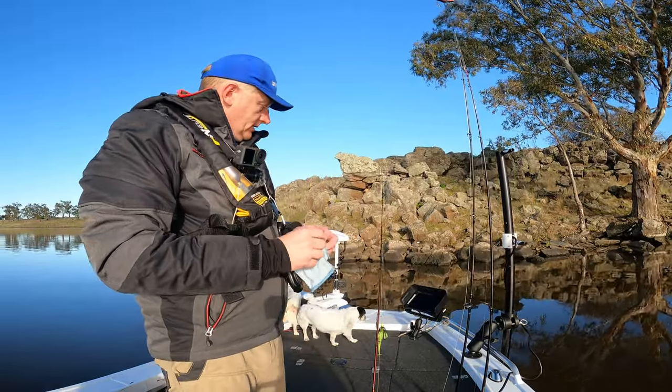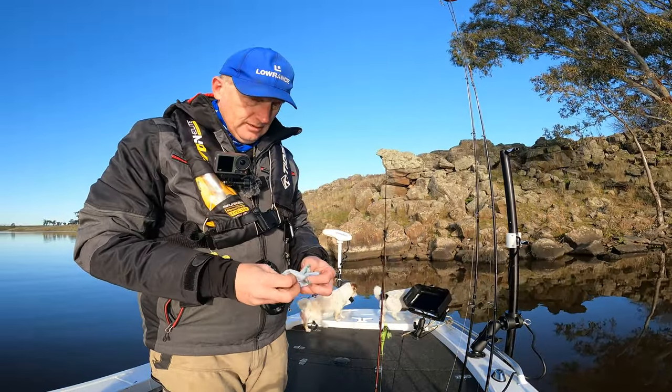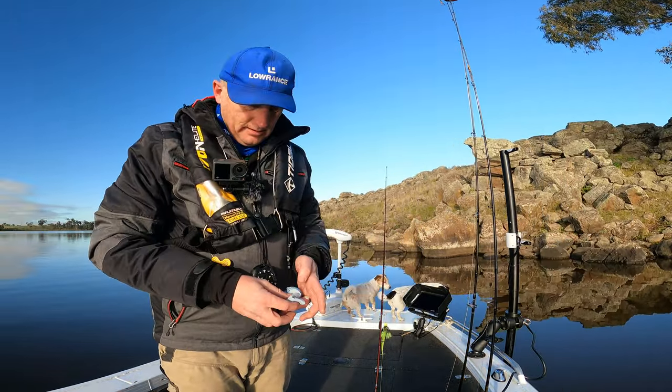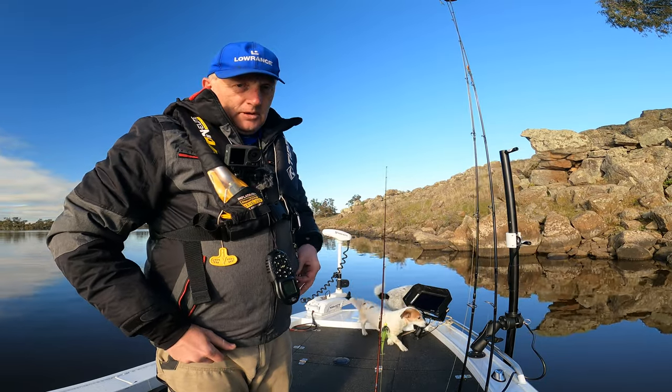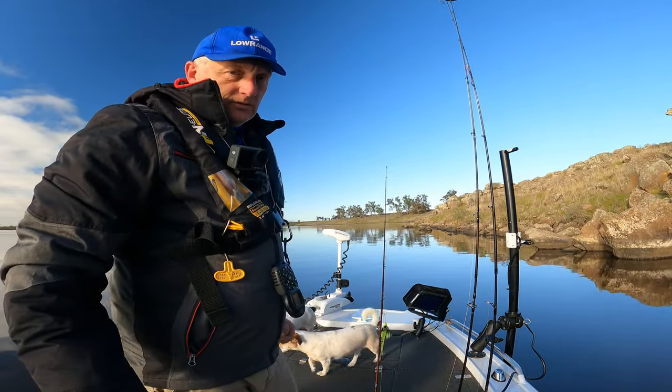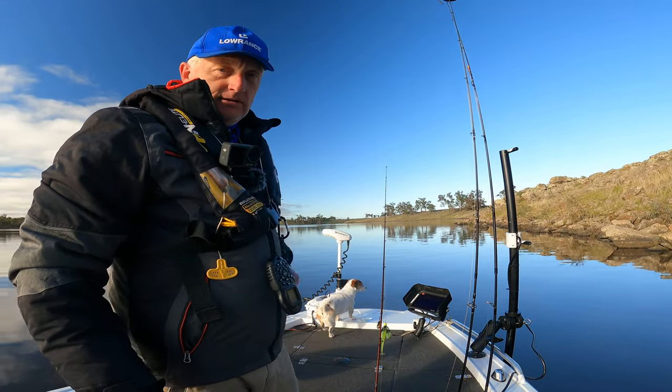So no luck on trying to trawl down a Murray Cod, and it's just sort of gone 10 o'clock. And yeah, we're going to see whether we might be able to chase down a few Eppalock redfin. So we'll try a couple of different spots and flick a few lures and see how we go.